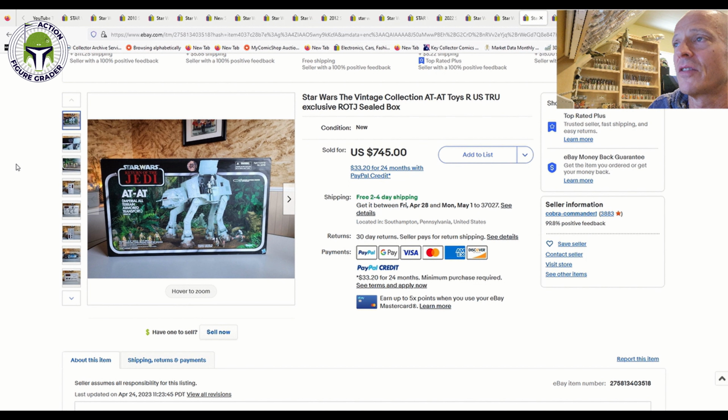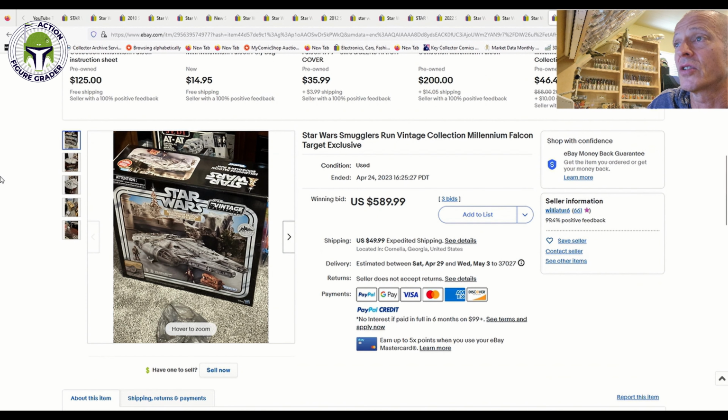The AT-AT on the Return of the Jedi box. Obviously, there's an ESB box as well, but this one sold for $745. Is that fair? Yeah. We've seen probably 4 or 5 or 6 data points that are all kind of $650 to $850. So that seems to be fair for that Toys R Us exclusive. Awfully stunning.